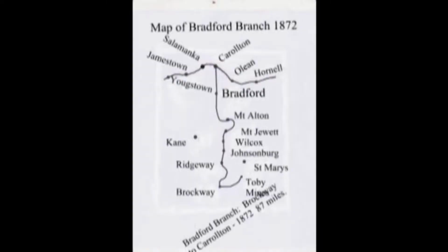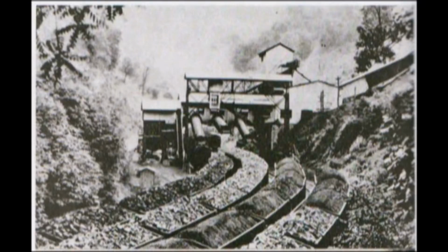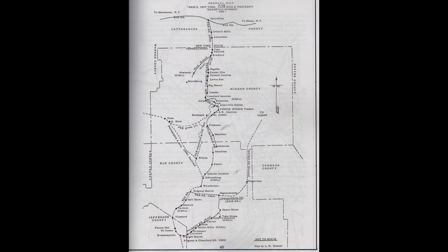The Bradford branch was created as an appendage of the Erie Main Line. Its junction with the main line was at Carrollton. Its purpose was to reach the Dagus and Toby minefields of Elk and Jefferson counties near Brockway. This soft bituminous coal from those mines was needed to fuel their fleet of steam locomotives. That was a distance of about 77 miles from Carrollton, New York. The Bradford branch was completed in 1872.